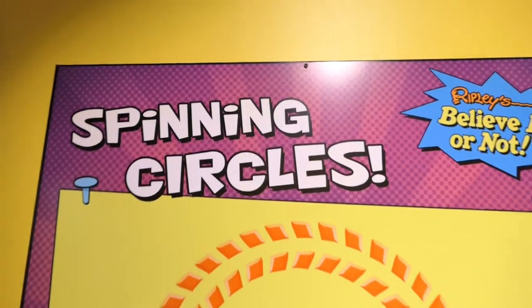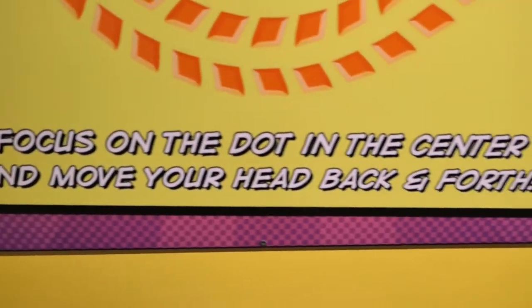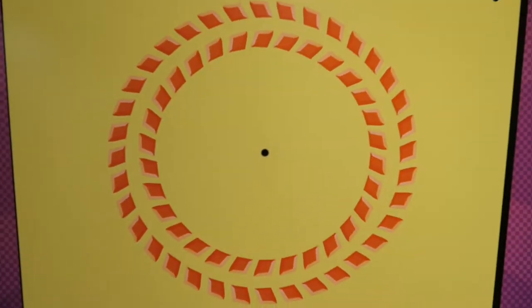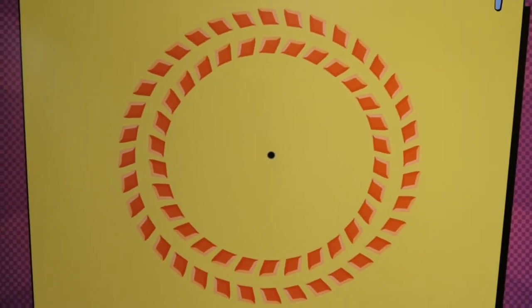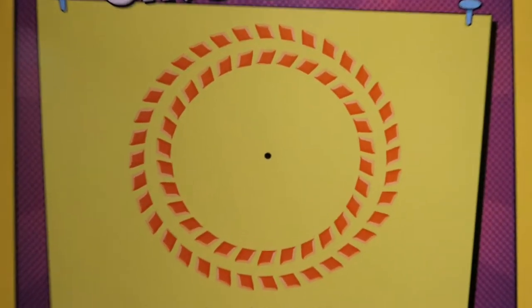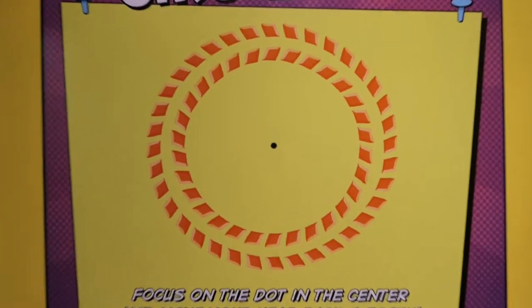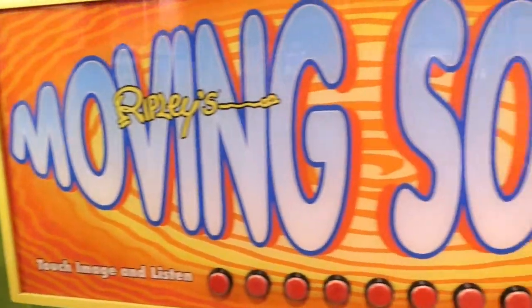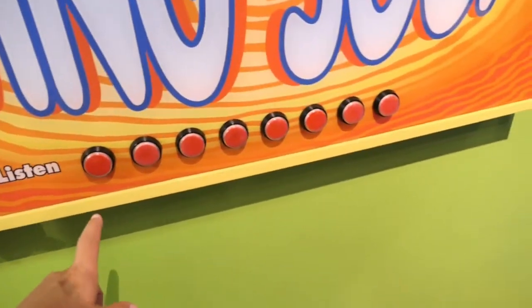How about these spinning circles? So apparently you gotta focus on the dot in the center and move your head back and forth. Let's see if this works even on video. Are you ready? Here we go. Is it working? Moving shapes! I'm gonna hold the camera still and see if this actually works.